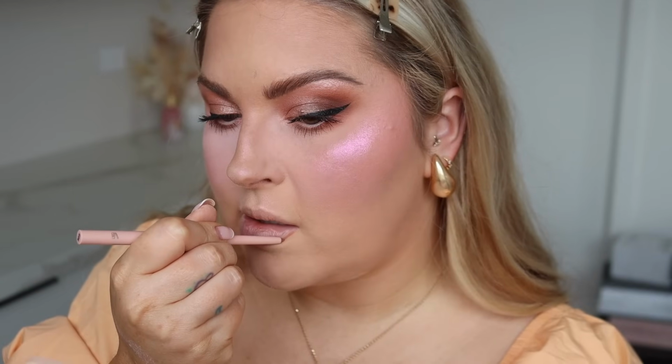So today we are using 523 Brazen. Now I really like these. For the price, they look really nice. They last a really long time. This color is so pretty.